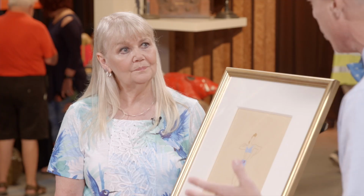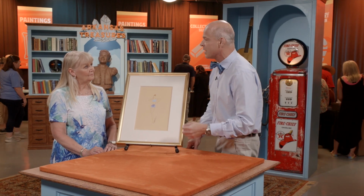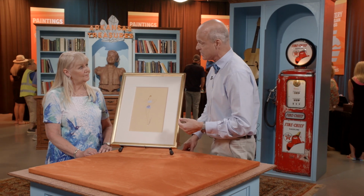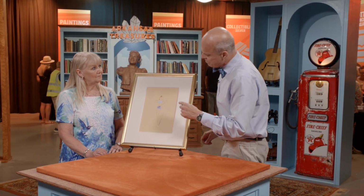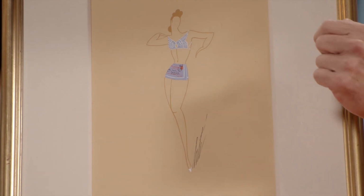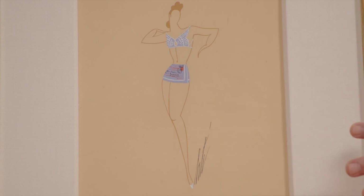Now, Erté was a fashion designer. He did covers for Harper's Bazaar, Vogue, all sorts of things. He was an illustrator, set designer, costume designer. This appears to me to be a costume design, probably for a play. There's some very minute writing, which we weren't able to read, but it certainly appears to be a specific design for a specific play.